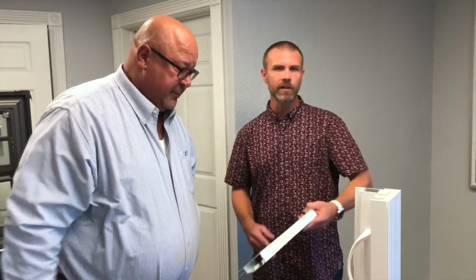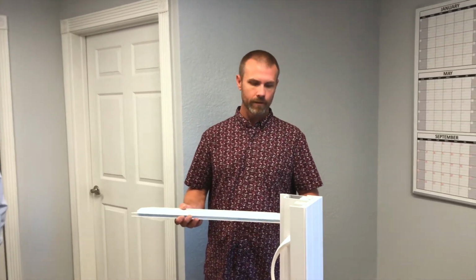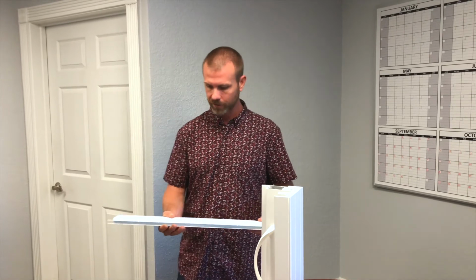Right, because the screen doesn't come standard on a sliding glass door. If you want one, then you can have one. But a lot of people have the screened in lanais these days, so that's why it's not a standard feature.